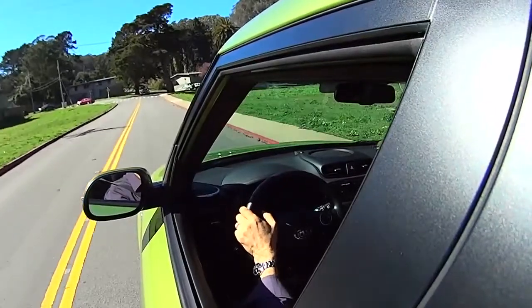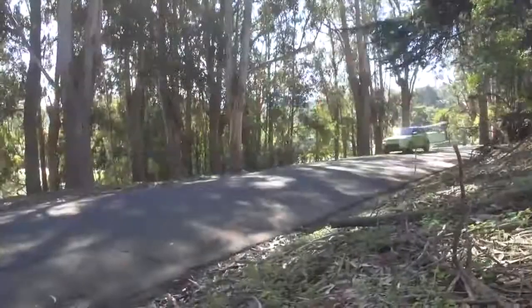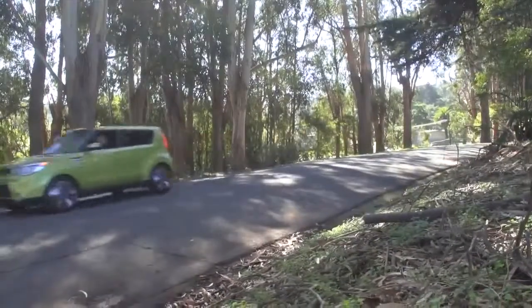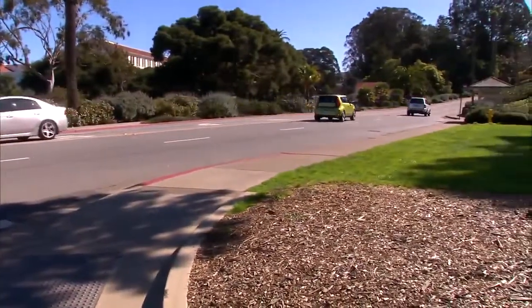Now, underway, the Soul doesn't have a lot of soul, to be honest. The horsepower looks good on paper. It doesn't get transmitted all that well. I blame the transmission. I think the engine's fine, but this transmission is real kind of loopy and vague. In fact, both Antoine and myself had to double and triple check the specs because we could have sworn this was a CVT. And that's not a compliment.